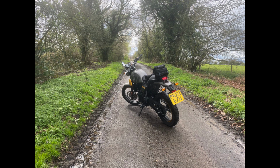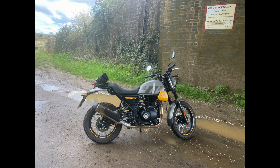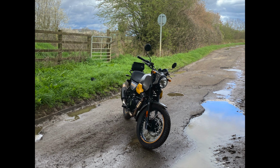As for riding position, the seat height at 795mm is 5mm less than the Himalayan, meaning that the bars are slightly higher and offer a more upright, comfortable stance. We found that the Scram is solid, reliable, characterful, built to a budget, and the tank will give you a good run for your money, fuel-wise.